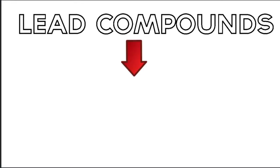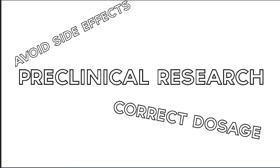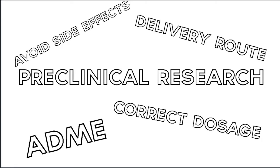Guess what? More testing, preclinical research time. Here we take our lead compounds and test them on non-human subjects, i.e. mice. This enables us to determine the correct dosage, avoid side effects, discover how efficiently a compound is absorbed and excreted by the body, and the best way to deliver the drug.